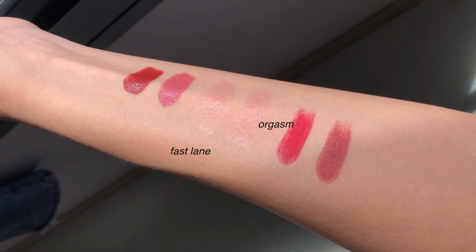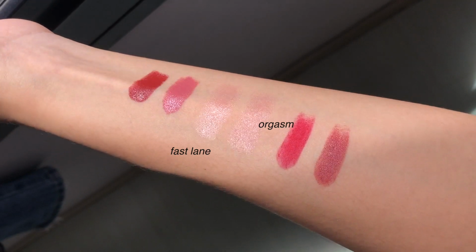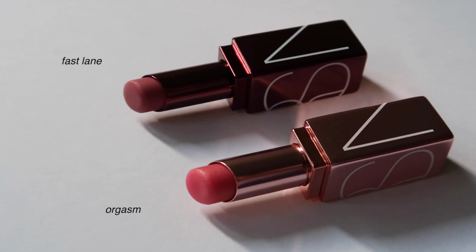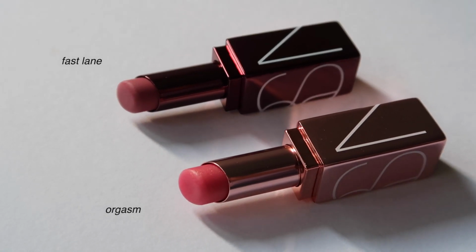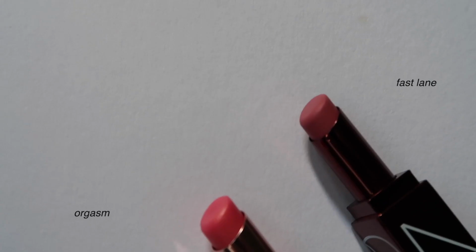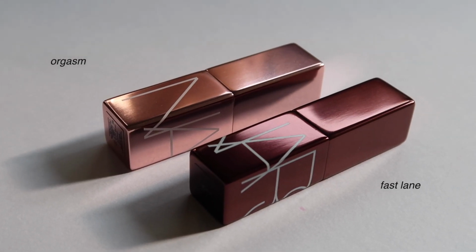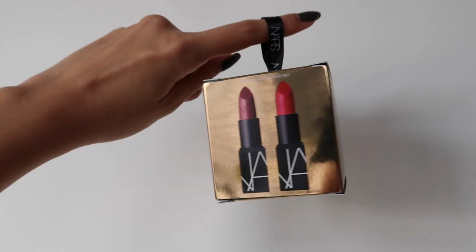Okay, so I have Orgasm here and I have Fast Lane here. You can somewhat see a difference. Honestly, both the shades can be used on many skin tones in my opinion, but everybody does have a preference. So I think that's great that there is an option to have a darker color as well as a more natural nudish color. The next box that I have is a gold shiny one.